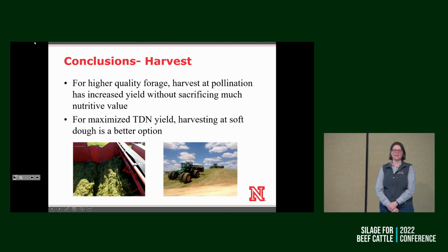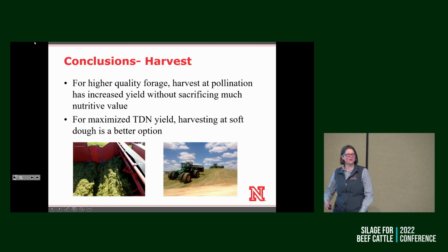And I was talking about the difference in stages. We're going 5 to 7 days. It's easy to miss. So that's always a challenge. So if you are shooting for soft dough, when it hits milk, you want to be ready to harvest, right? So maybe you should have in your mind you're shooting for milk and you'll hit soft dough.